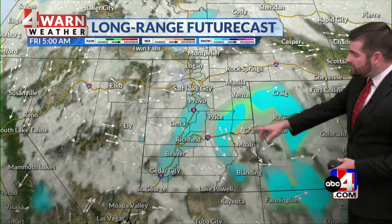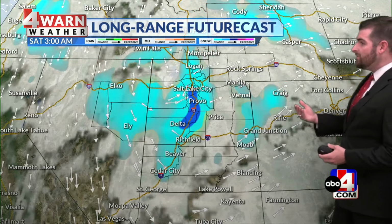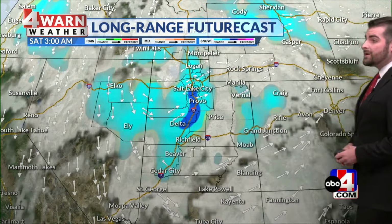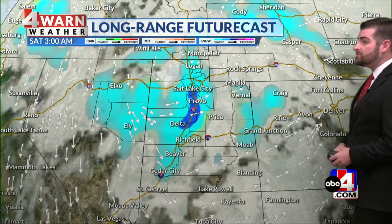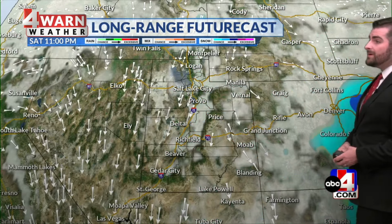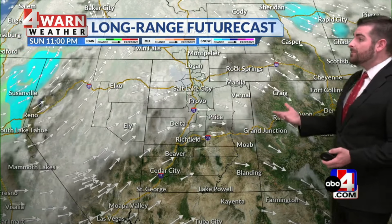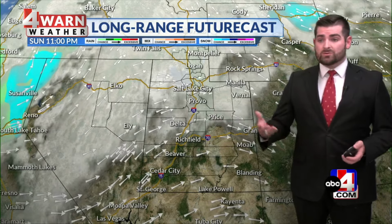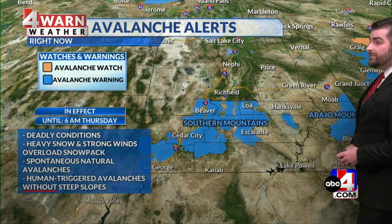But notice you can actually see the center of low pressure right here, and that's going to be moving out of the area before our next round moves in by Saturday early in the morning, and it does show that heavy bands of snow could be possible after midnight going into the early hours of the morning, but by Saturday afternoon and evening we should start to dry up and clear up. And then for Super Bowl Sunday, things looking dry, so if you have any outdoor plans, I'd go ahead and keep them because the weather is actually looking pretty good for Sunday.